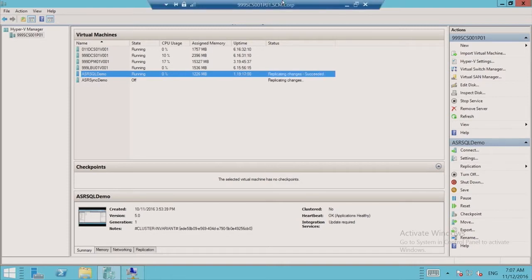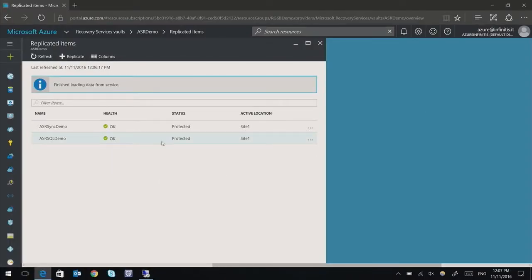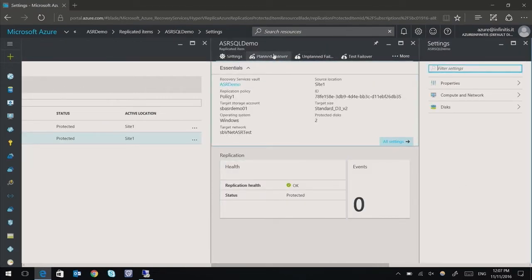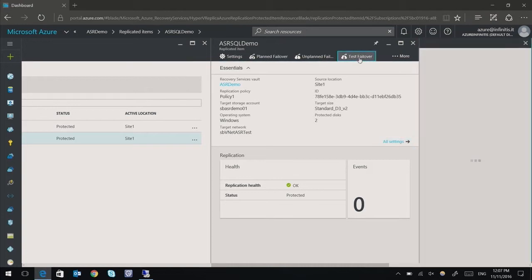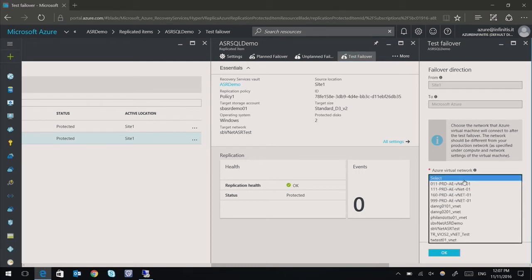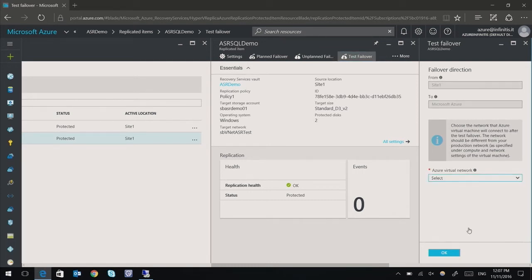10, 9, 8. Right, now you can see it replicating there. Right. So now if I go back to the Azure console and simply drill down, you can see here we have a few types of failovers, and I'll come to that. Let's just start the test failover. All I have to do here is basically let the system know what Azure network I'd like the virtual machine to be connected to. You mean the virtual network? That's right, virtual network. Why? Because, well, it's a test, so you don't want to mess that up with production. And click.